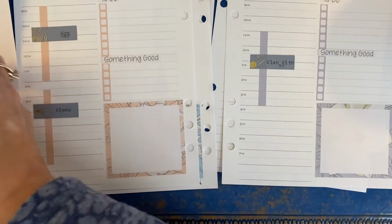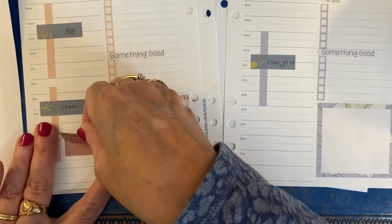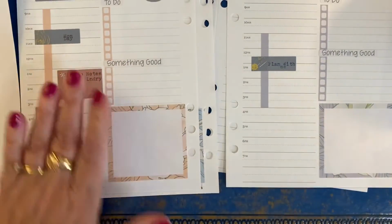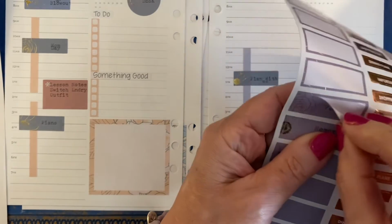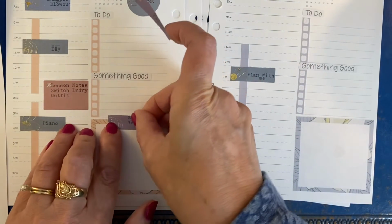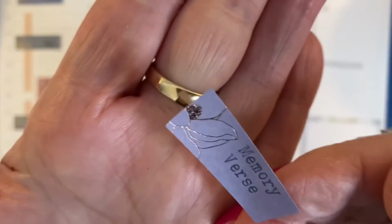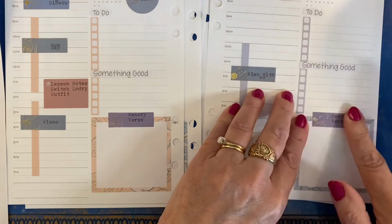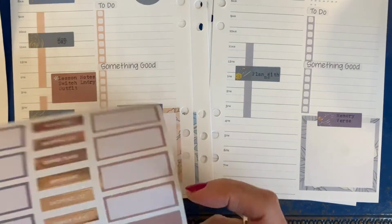Then we want the memory verse doohickeys, and this thing now I can fit in the right place. Wait, where was I putting those before? I think I was putting them up here. Okay, and memory verse header. So when you're peeling stickers out of an Erin Condren sticker book, if they have any foiling on them like this does, where the flower design is, you want to peel them up carefully because sometimes that foiling, whatever process they use, digs into the paper and it might tear where the foiling is. So you have to kind of be careful.